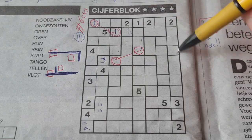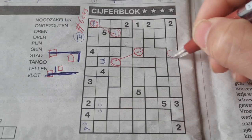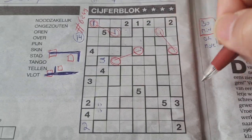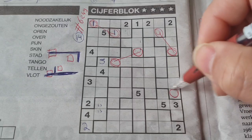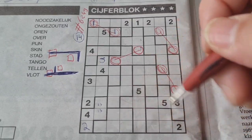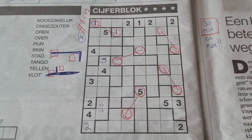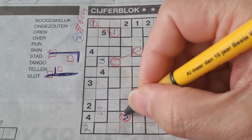We have also the same shape but rotated. This box has the same number as that box. Here another one, the same. This box has the same number as that box. Here another one, upside down. This box has the same number as that box. So in this case, it's a 5.